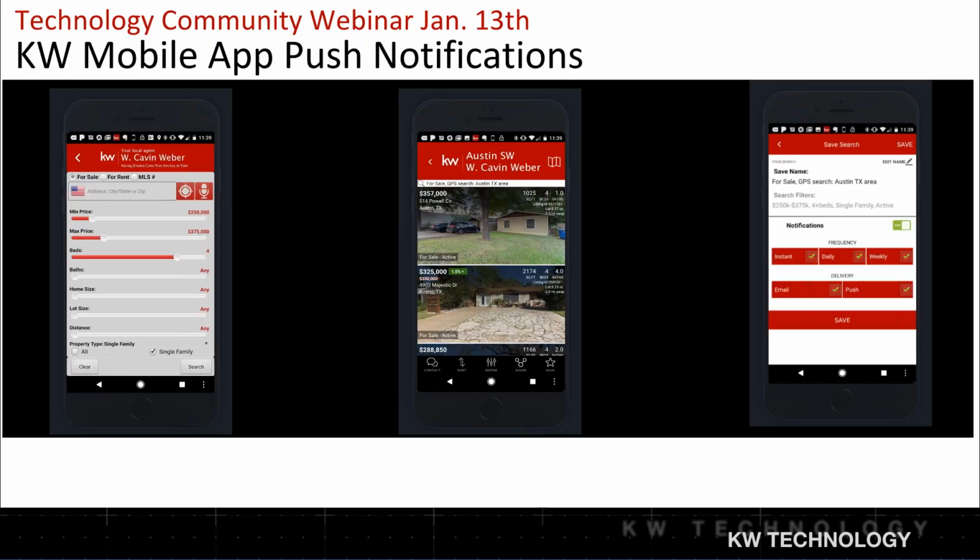Now, if a visitor saves an entire search criteria, they also have the option to have that entire criteria sent to them. So no matter what they choose, they can have that criteria delivered to them in a notification, in a push notification, or in an email.